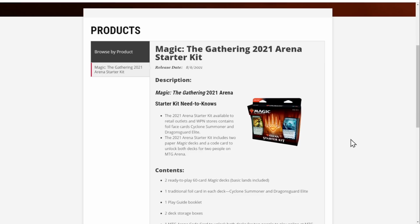So, I mean, just want to remind everybody that this exists. I guess if you want a bunch of free crap on Arena, well, really just 2 free decks. I think the MSRP on this was supposed to be like $15 or something. And I will say that if you want to get a friend into Magic, 2 full playable modern, as in recent, standard legal decks, is a good way to start them off.